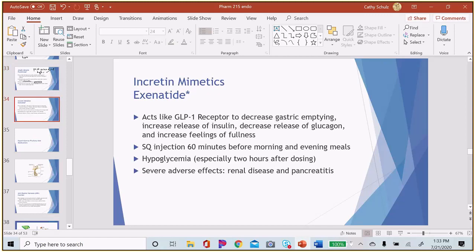And the last injectable medication is an Incretin mimic, which is a medication that acts like the hormone Incretin, and it's Exenatide, which was marketed as Byetta, which isn't used as much because it did have some issues after it came to market, namely pancreatitis. So this medication acts like Incretin by decreasing gastric emptying, so that means it slows down the stomach so you are full faster, so you might eat less, increases insulin, and decreases glucagon.